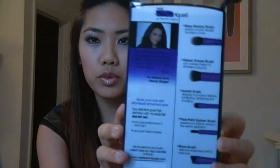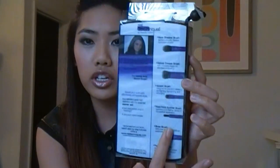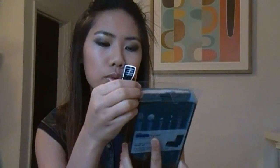So here's the back of the descriptions. It has the makeup artist right there, and it talks about what she does on YouTube and what all of these brushes are good for. So if you are new to the makeup scene or in high school, you can definitely pick which one you need the most. But like I said, I got it mostly for the crease brush. I don't really need a lot of shadow brushes, but you know, that comes with it.